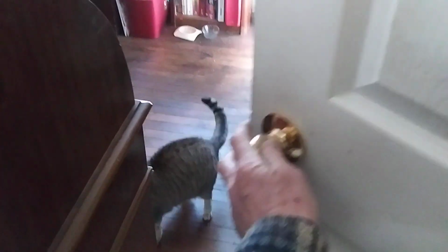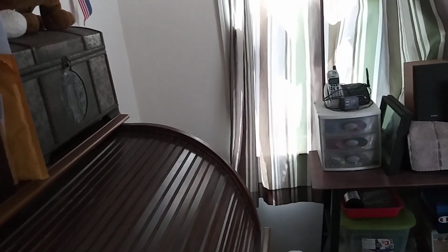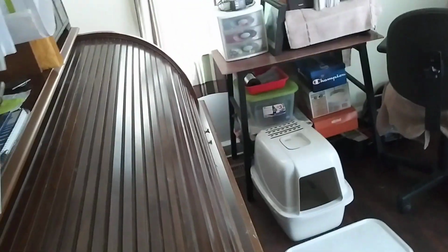Little tiny little hallway. And we're in here with Harley. I'll leave the door open for you, Harley. Oh, you don't need it. You have the window open. Okay, yeah, it's all good. We're using this for an office slash cat room. Okay, light off. Next bed.